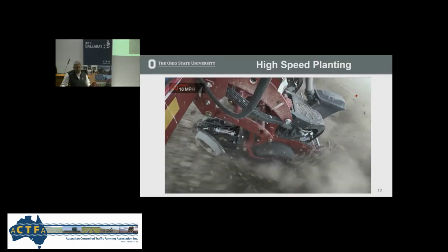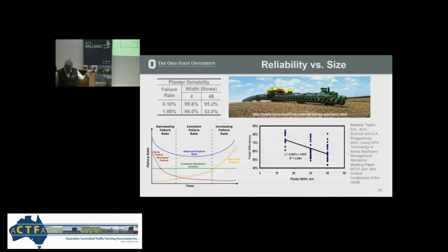To yield 203 bushels an acre on all of our trials, 5 miles an hour up to 17 miles an hour, no discernible difference in yield. Singulation suffered a little bit, emergence suffered a little bit, but not enough to affect the yield. So here's what I'm trying to get people to think about. If I want to cover more acres, instead of getting a wider machine, having a higher draft load, I go faster. Not 18 miles an hour, but certainly 8 to 10 miles an hour is within reason. And that's the point I'm trying to make as we go towards automation.